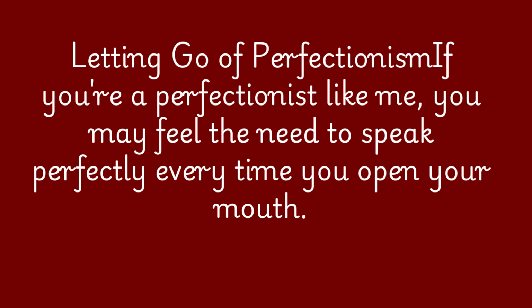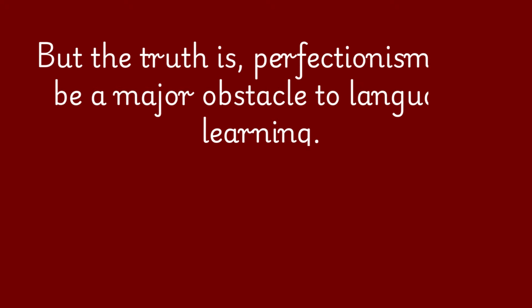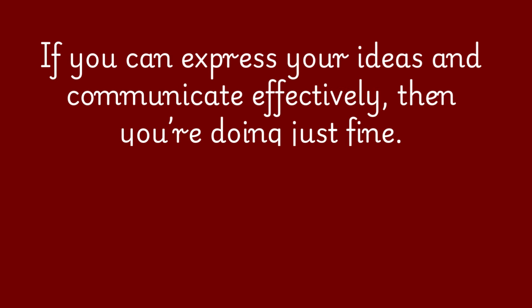If you're a perfectionist like me, you may feel the need to speak perfectly every time you open your mouth. You might worry about every little mistake, whether it's a grammatical error, a mispronunciation, or a word you forgot. But the truth is, perfectionism can be a major obstacle to language learning. It can prevent you from speaking at all, which is the very thing you need to do to improve. You need to let go of the idea that you must be perfect to speak English. The goal of speaking a language is not perfection. It's communication.